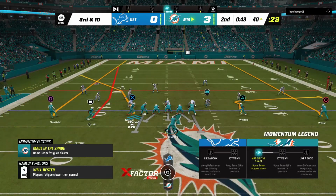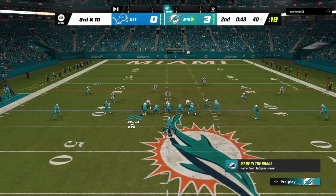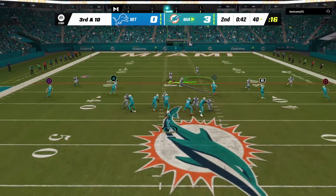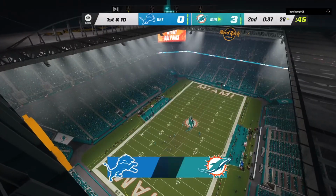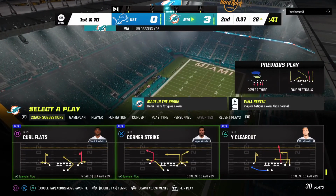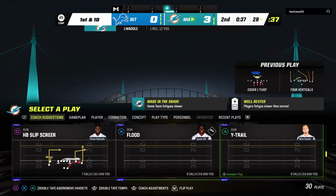Shot, 17. All right, go. Here's Tagovailoa to throw. This one complete to Jalen Waddle. Now the Dolphins going to burn the first of their timeouts as the clock will stop with 37 seconds to play in this first half.